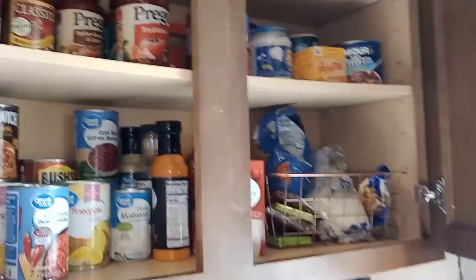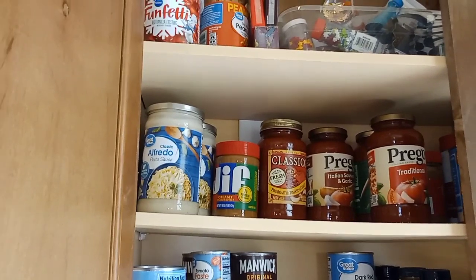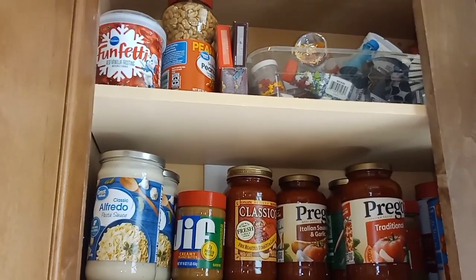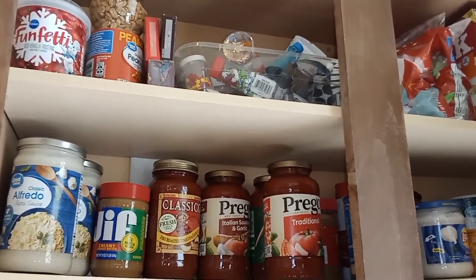Then over here on this cabinet, I have the majority on top is sweets, icing for a cake, the peanuts and the chocolate M&Ms and everything like that is for a trail mix that I'm trying to make. All these in this clear canister is for the holiday seasons, like sprinkles and everything for Valentine's, Halloween, and Christmas.